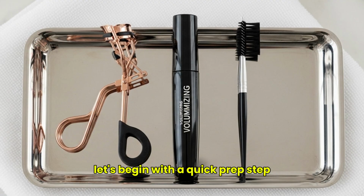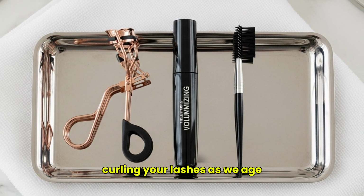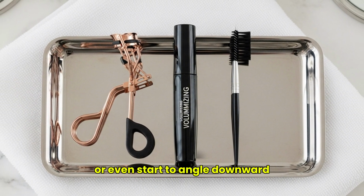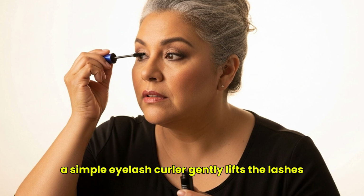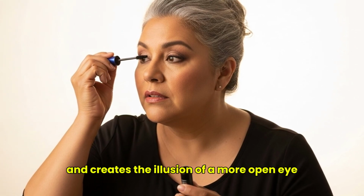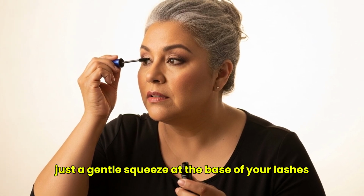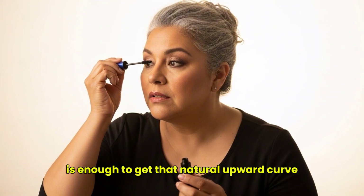Let's begin with a quick prep step that makes a big difference: curling your lashes. As we age, our lashes can become straighter or even start to angle downward, which can make the eyes look smaller or tired. A simple eyelash curler gently lifts the lashes and creates the illusion of a more open eye. You don't need a fancy tool, just a gentle squeeze at the base of your lashes for a few seconds on each eye is enough to get that natural upward curve.